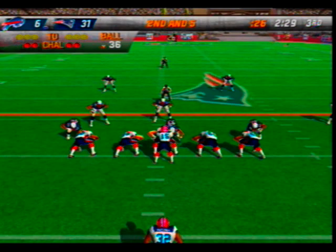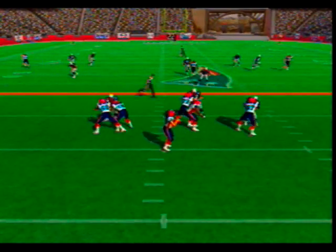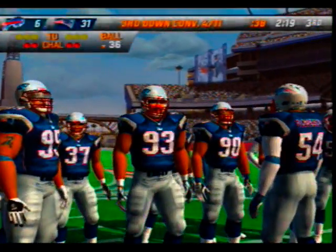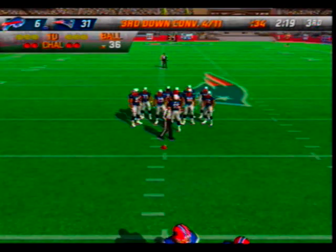Ball on the 36-yard line. New England comes out in their nickel package. It's deep. Under pressure, gets the pass off, knocked away. He threw it a little too soon, and it missed the mark. The pass rush almost got to him. I don't think he ever had a chance to set his feet. I'll tell you one thing, this defensive coach sure has his defensive linemen pumped up.